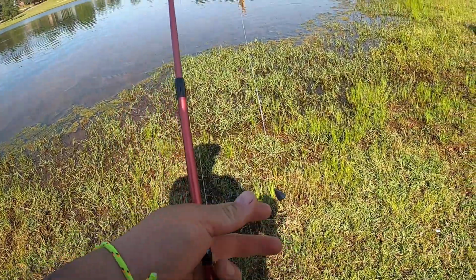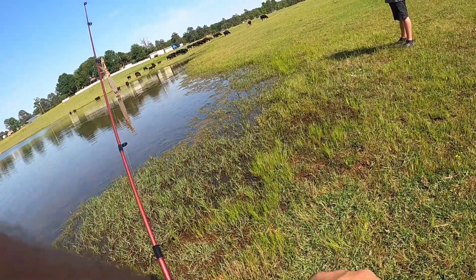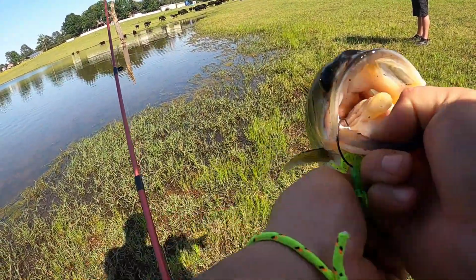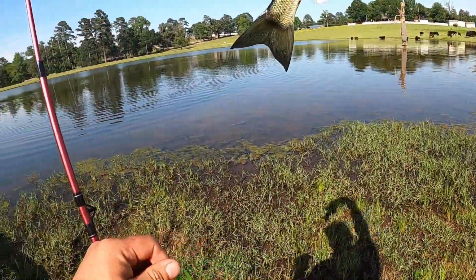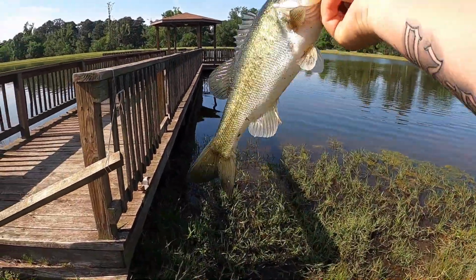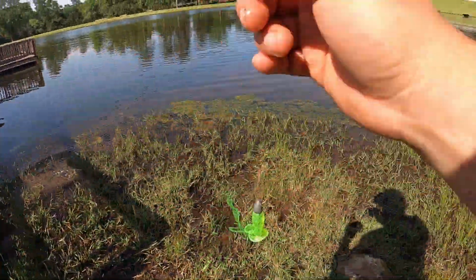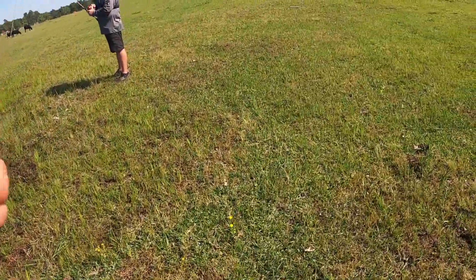Things are getting chippy. Oh, I had him good. I had him good. There we go, guys. He's actually pretty healthy. We've been catching some lately that have been really skinny. That one actually has a good little belly on it.